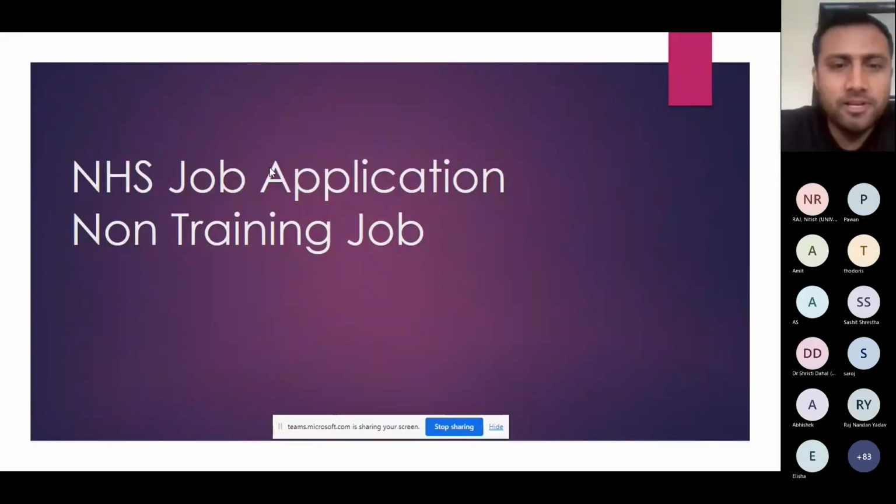My name is Sagar Damala. I'm working as a clinical fellow in Kingsmill Hospital, which is a Sherwood Forest NHS Hospital Foundation Trust based in Nottingham. I'm working as a clinical fellow, which essentially means I'm in a non-training job. I've completed my PLAB. I've got GMC registration through the PLAB route, and I graduated in Nepal back in 2018.